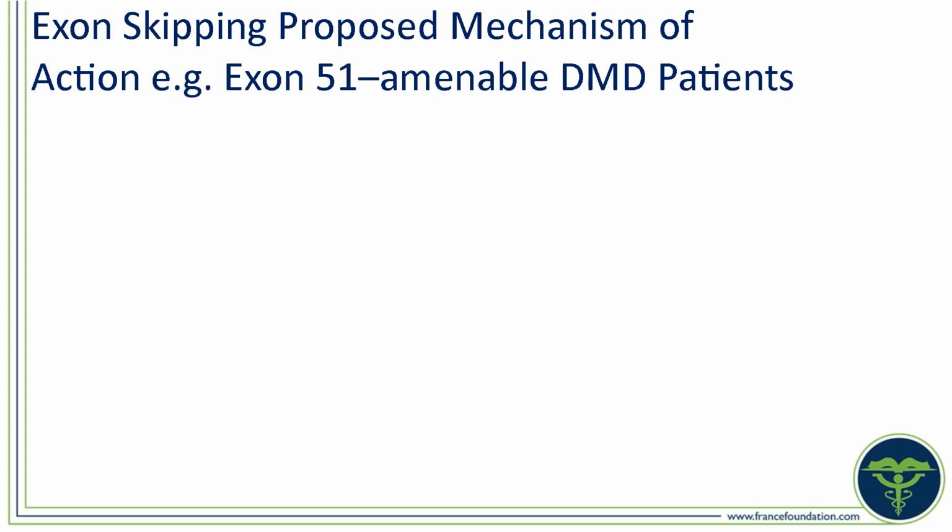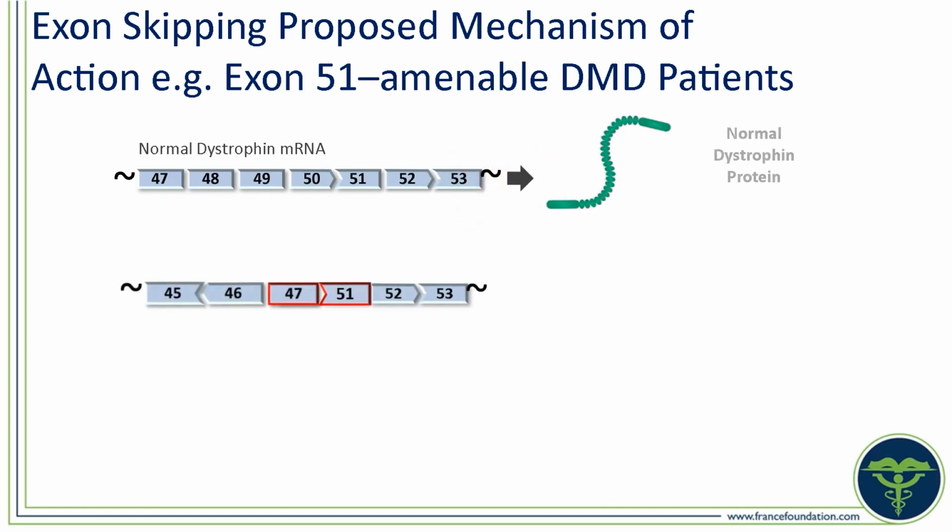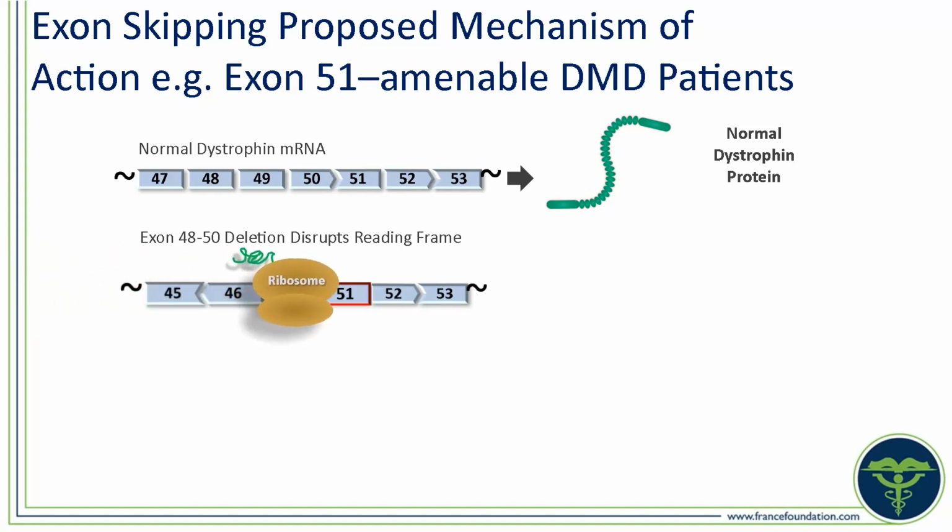So with normal translation of the dystrophin protein, the ribosome comes down and assembles a full-length normal dystrophin protein, and this would be the normal translation that occurs. And in the next example, with an exon 48 to 50 deletion, the ribosome comes up and reaches the portion of the gene where there is now an out-of-frame mutation. The ribosome really stops assembling the normal protein, and so there's this disruption of the reading frame that occurs.